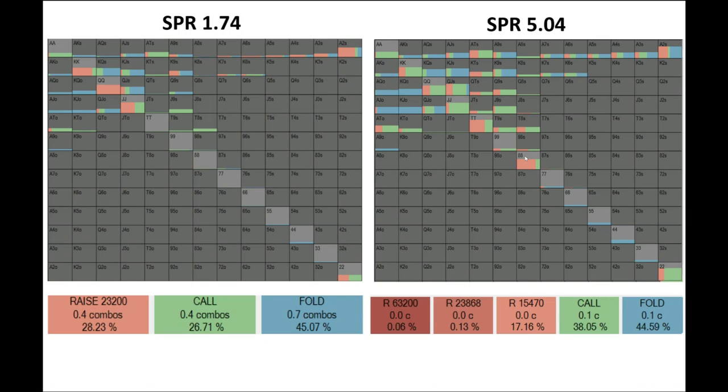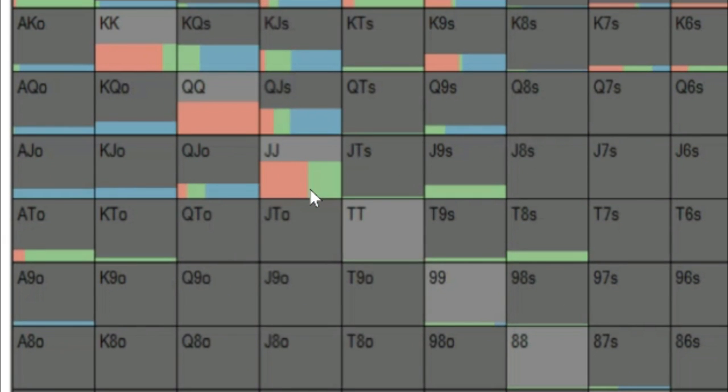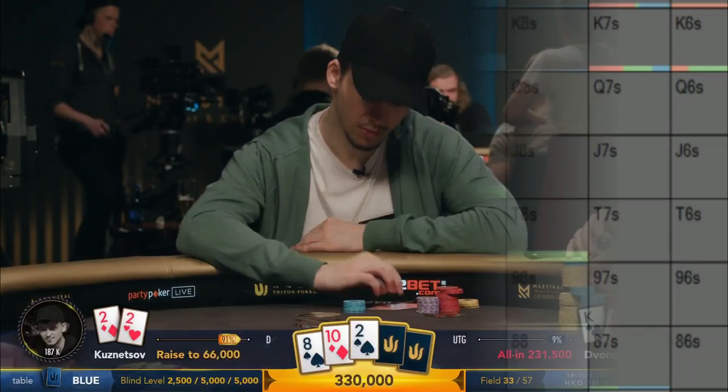Whereas with the lower SPR on the left, hands like overpairs are being played faster because the total quantum of chips at risk is reduced, but the top tier hands are being checked because there are potentially 2 additional opportunities to get stacks in on later streets.